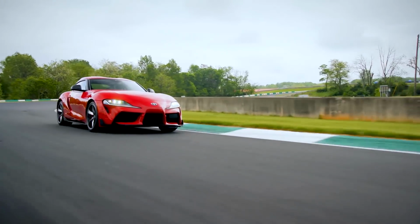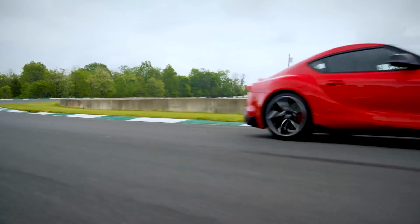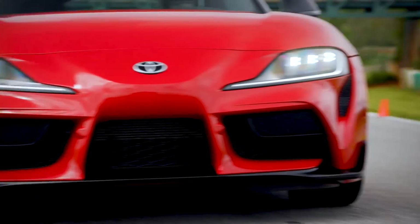This is actually pretty insane. This is way higher than the stated number of 365 pounds-feet of torque from Toyota. If you figure 500 pounds-feet of torque and a 15% loss, that's about 75 horsepower. That gets you down to about 425. So it seems possible that the Supra is making as much as 500 pounds-feet of torque at the engine.